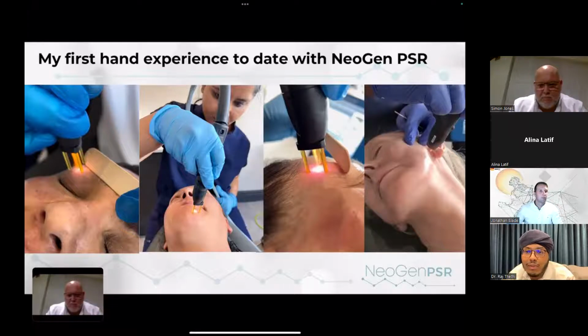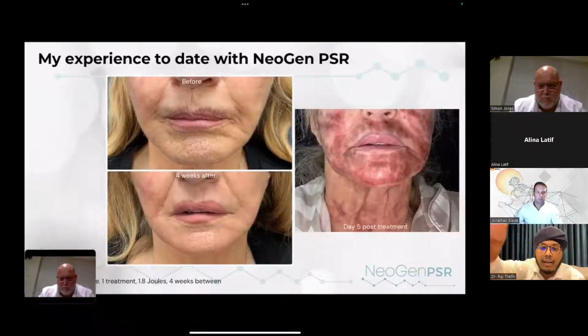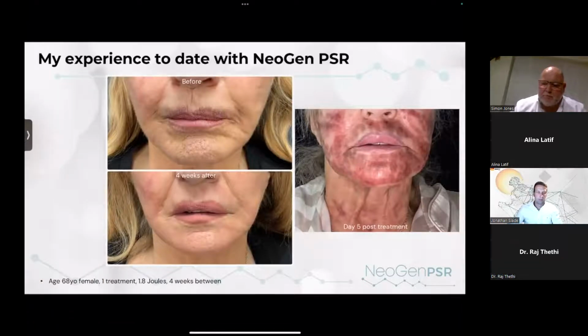It just looks absolutely fantastic. These are some of my patients. So this patient had a very unfortunate situation. She is a 68-year-old female. She's had one treatment with me, 1.8 joules, which isn't very high, 4 weeks between.